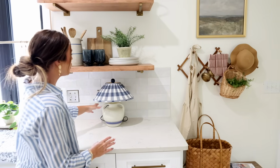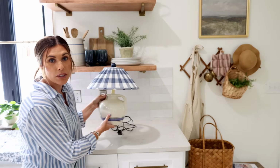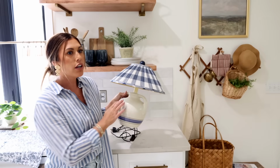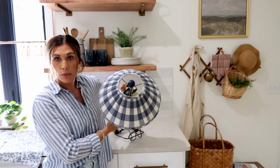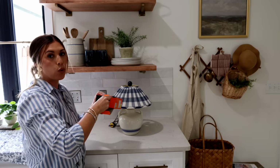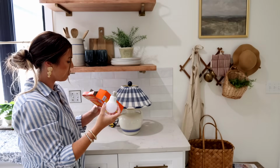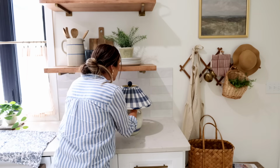I shared this cute little lamp in my 4th of July Decorate With Me video that was, I think, a few videos back, but I hadn't picked up a light bulb to go in it yet and thought I could get that going. I went with a warm white. I really like that warm glow in the evening time. Found this little lamp at an estate sale.